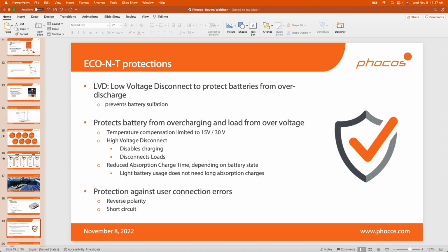The low voltage disconnect, which we talked about a little bit earlier, prevents the batteries from over discharge and prevents the battery sulfation process, which affects the lifetime of the battery. It protects the battery from overcharging and the load from over voltage. There's a temperature compensation that's limited to 15 volts. The high voltage disconnect not only disables charging, but also disconnects the loads to protect them. And it has a feature of a reduced absorption time that's really dynamic and depends on the battery state. If the battery usage is very heavy, then it uses a longer absorption charge, and if it's very light, then it uses a shorter absorption charge.